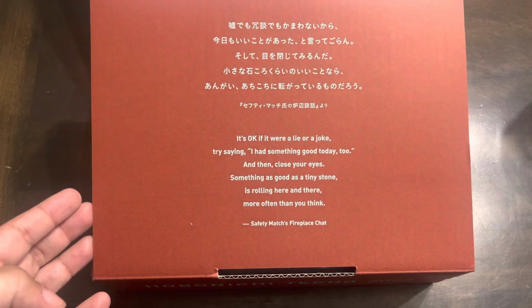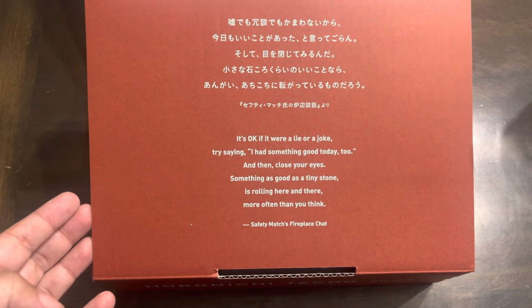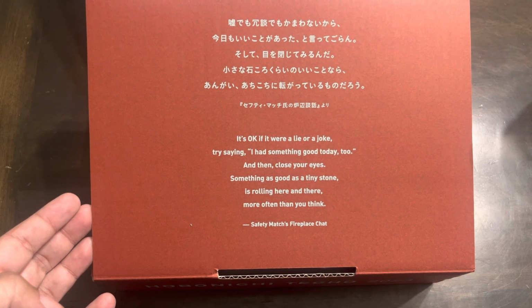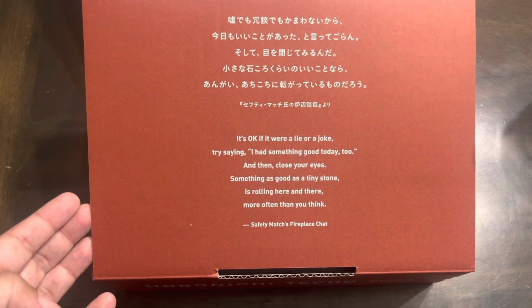Here's the quote. "It is okay if it were a lie or a joke. Try saying I had something good today too. And then close your eyes. Something as good as a tiny stone is rolling here and there more often than you think."